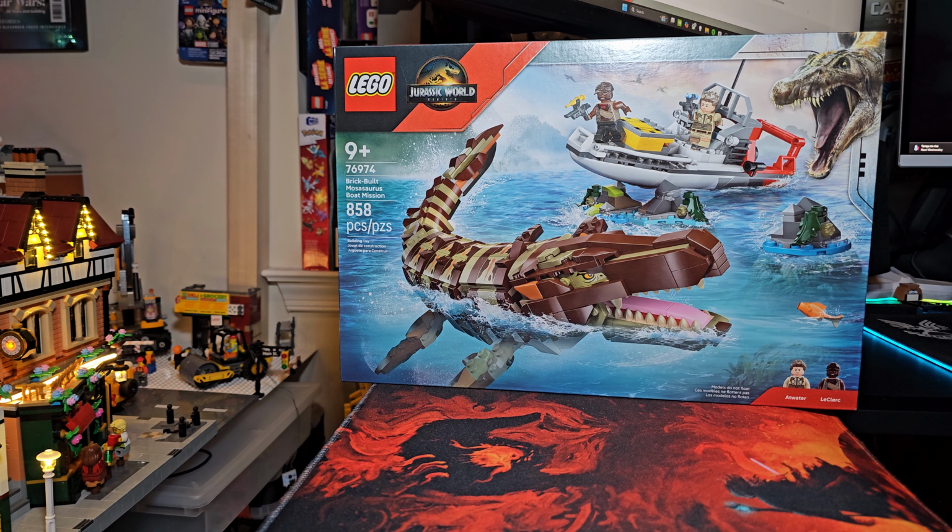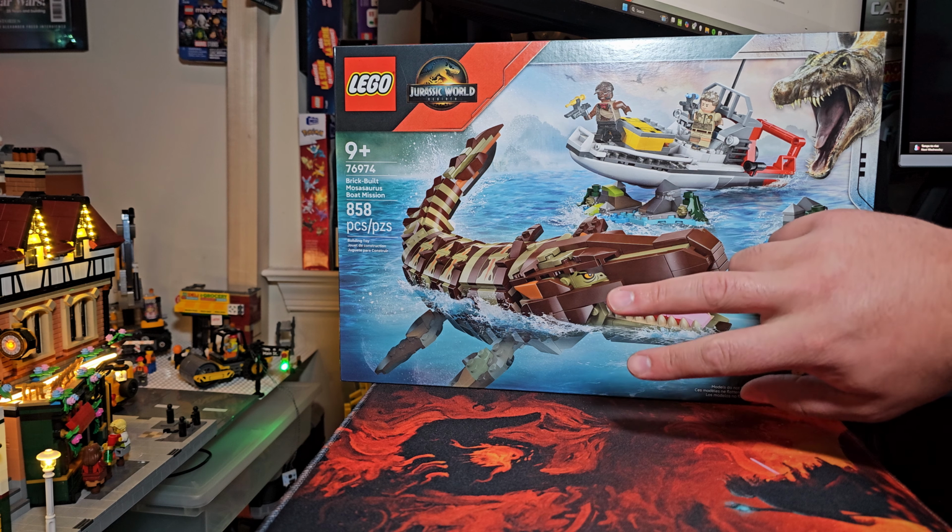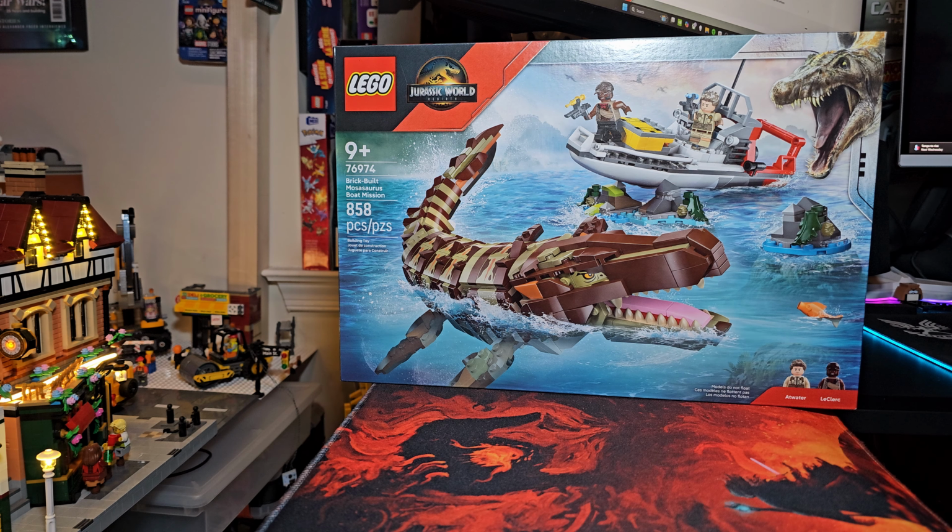This one I am super excited for. This is the brick-built Mosasaurus boat mission from the new Jurassic World Rebirth lineup. It has 858 pieces, a brick-built dinosaur, 2 minifigures, the boat, and it retails for $60. Piece-wise, it's obviously a pretty good one.